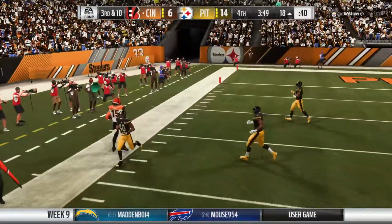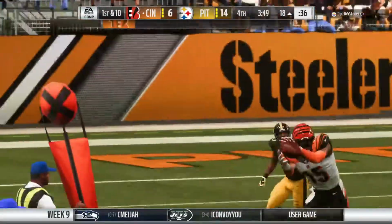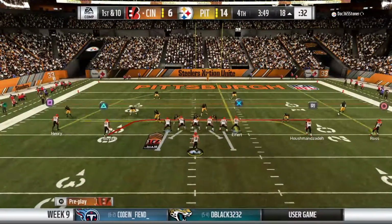Stafford. And it's complete. Henry. And they'll have it in the red zone before he crosses over out of bounds. The Bengals passing game finding a rhythm. They've got another first. 22.